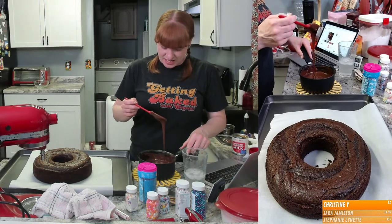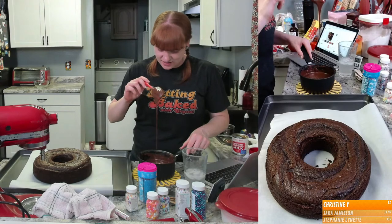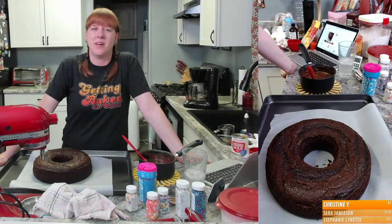I'm trying to see how much it holds its shape when I drizzle it down. A little bit longer. I'll stop stirring it. I'll stop.